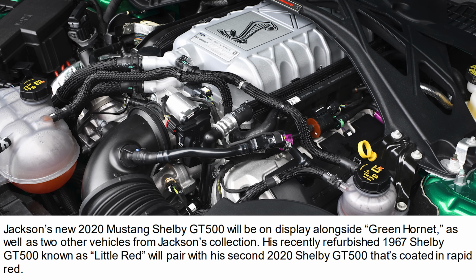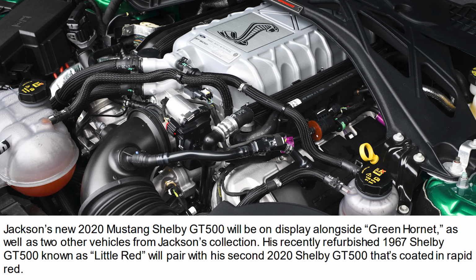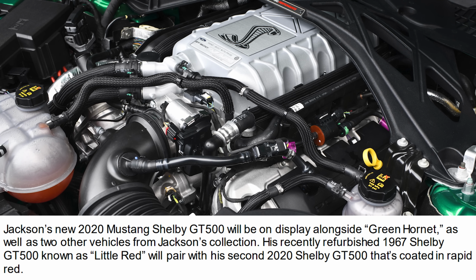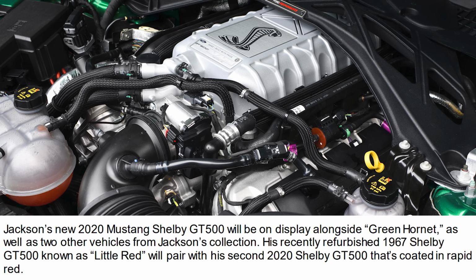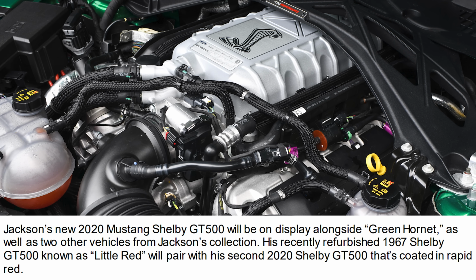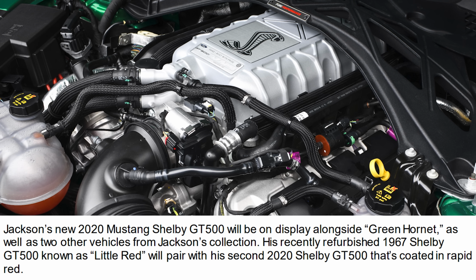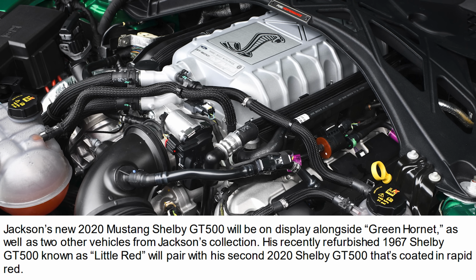The press release continues and says Jackson's new 2020 GT500 will be on display alongside Green Hornet, as well as two other vehicles from Jackson's collection. His recently refurbished 1967 Shelby GT500, known as Little Red, will pair with his second GT500.